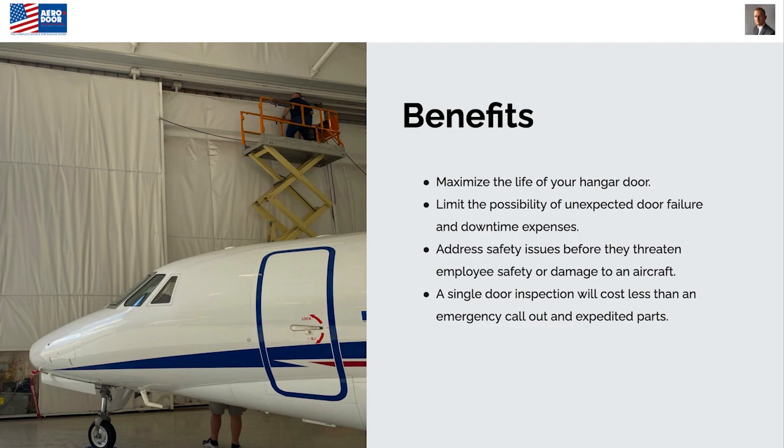You're maximizing the life of your hangar door. You're going to limit the possibility of unexpected door failure and downtime expenses. You're going to address safety issues before they threaten employee safety or damage to an aircraft. And a single door inspection will cost you less than an emergency call out and expedited parts.